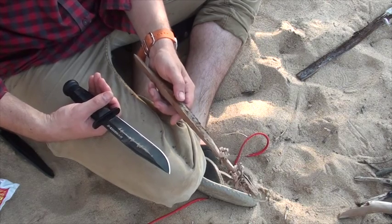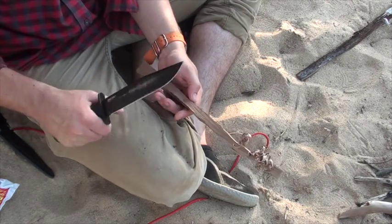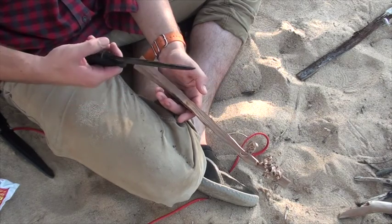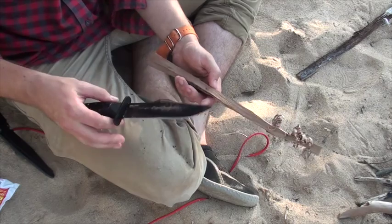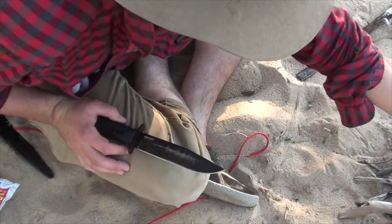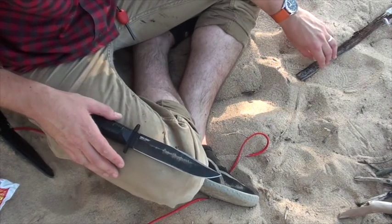Like unless it's a really, really horrible pot metal, even these, I mean, this is a cutlery grade steel. It's used for scalpels and stuff, like 4116. It's obviously going to be fine for cutting wood. It just doesn't seem like an issue that people make it out to be.